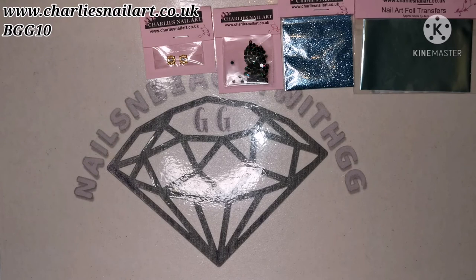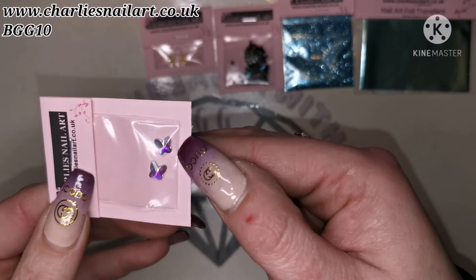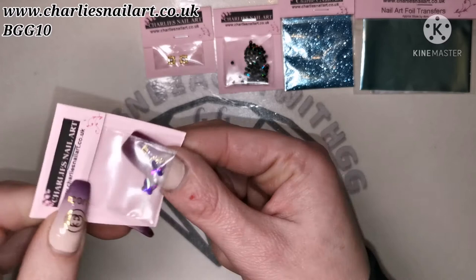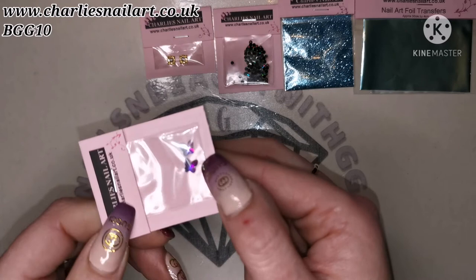And then lastly for my PR, I got these AB little butterflies. How cute are they? They are adorable. Love them. And they're diddy as well. They're really, really tiny. Look how small they are. You could quite easily have two on there and they wouldn't look silly. Yeah, really nice size as well. And look at the shine on them. They're so pretty. So that's everything for my PR.